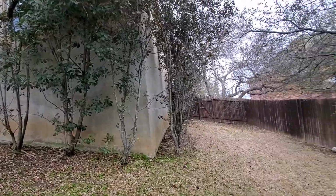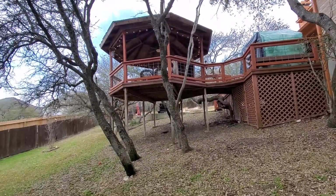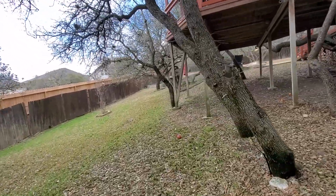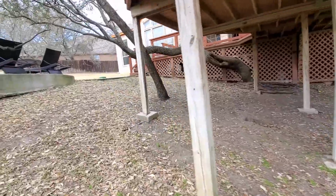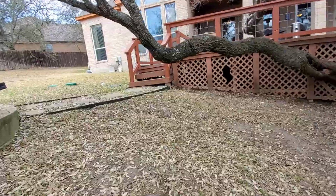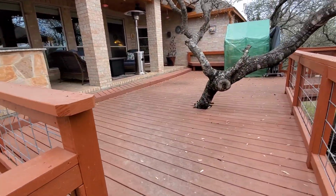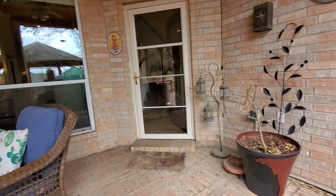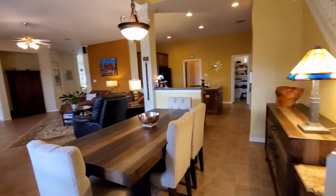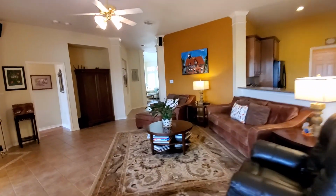Quite the foundation here. And the neighbor's dog. Okay, I'll get this one to you. You let me know what you think.